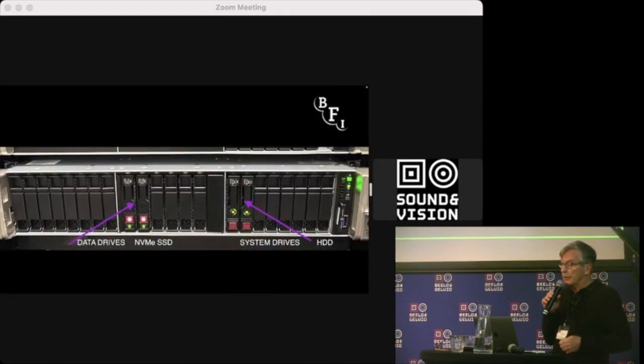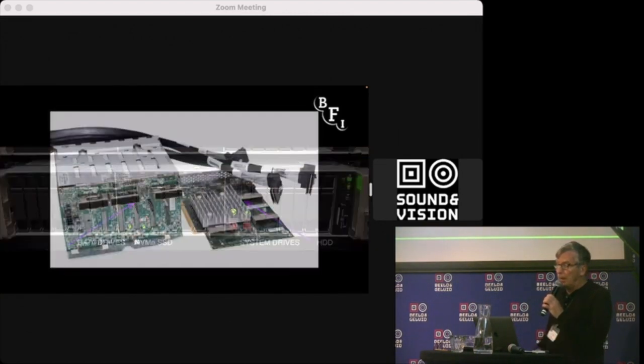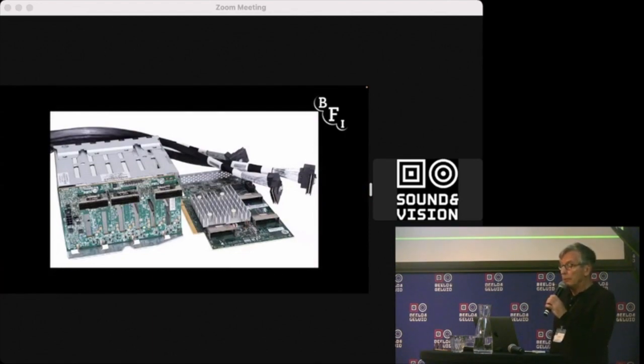Our initial storage system is built on an HP DL380 Gen 9 server. We configured the server to have 2 sets of RAID drives. The system drives are regular spinning drives, data drives are NVMe SSDs. To allow us to run 3.5-inch form factor NVMe SSDs, we needed an NVMe enablement kit from HP. It includes the PCI interface card, drive frame, and cables.